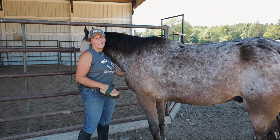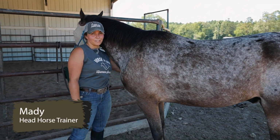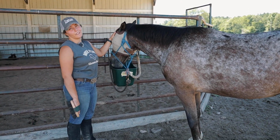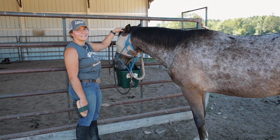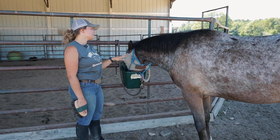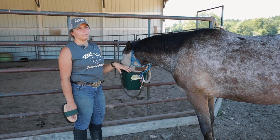This is Diego. He's a 10-year-old 14-3-hand Appaloosa, and he is fully blind in both eyes. We like to keep his fly mask on when it's really sunny out, like it is today, just to help keep the sun out of his eyes so it doesn't get irritated. He recently just became fully blind.